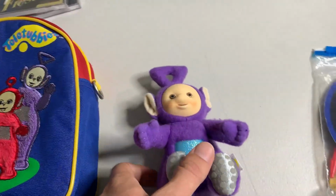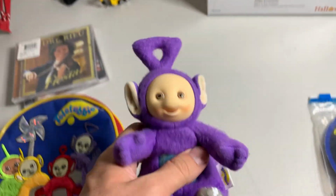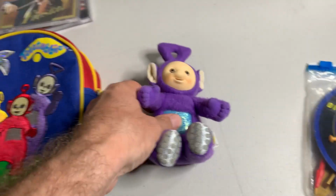Here's another little vintage Teletubby. I couldn't really find much on this guy. It's a little mini one. I can't imagine it has too much value, but who knows? I just threw it in the bag just in case.